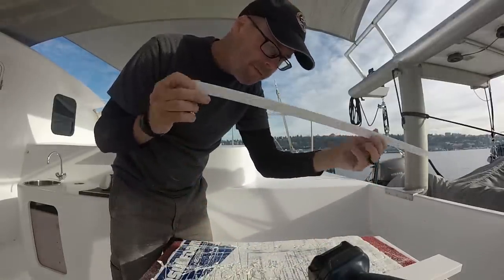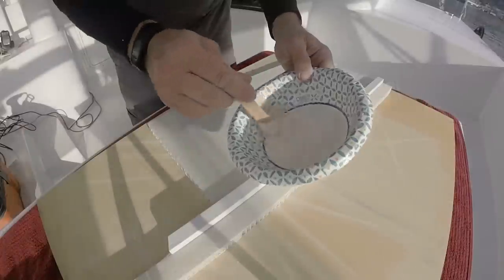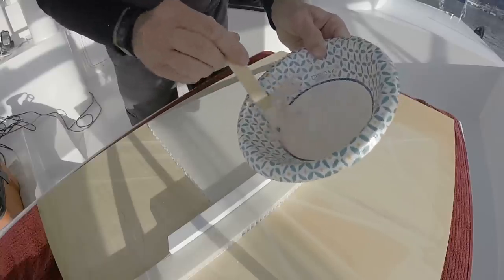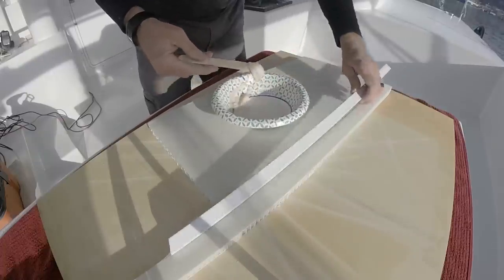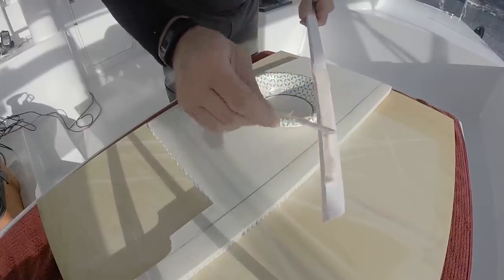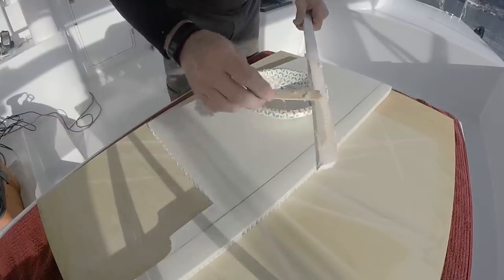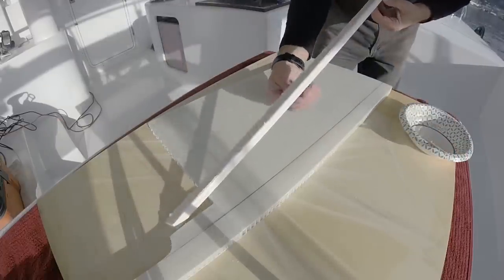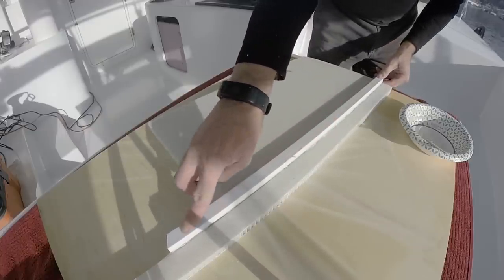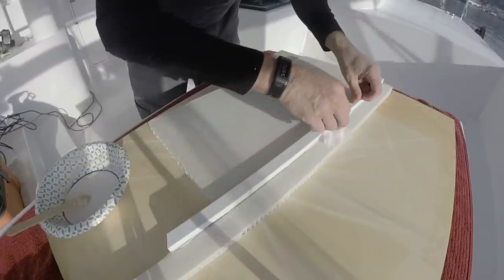Go 7/16. That's a nice cut, huh? I just mixed up one pump of epoxy, one pump of 205 hardener, and a little colloidal silica to thicken it up. I'm just gonna put a little thin layer on here, get this laminated on so I can put this in tomorrow. I'll just clean it up with my baby wipes.